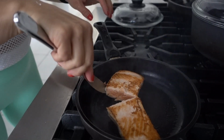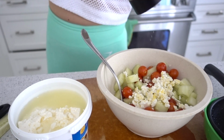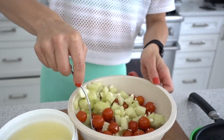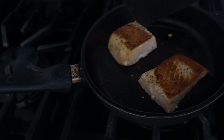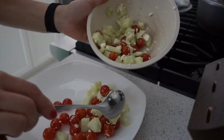Checking our fish again, needs to be a little bit more done. We're gonna leave the lid off. And back to our salad, a little salt and pepper and a little bit of olive oil. Keeping it real simple. Thing with kids is make sure that you have some veggies on their plate that they're actually going to eat. See how I like my fish crispy? Nice and crisp on each side, but it's not dry either.